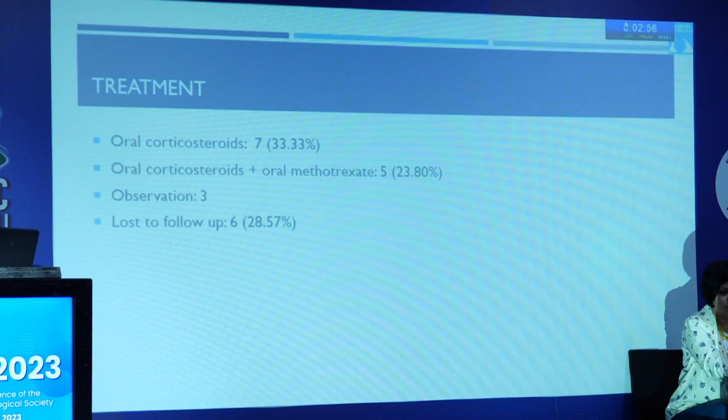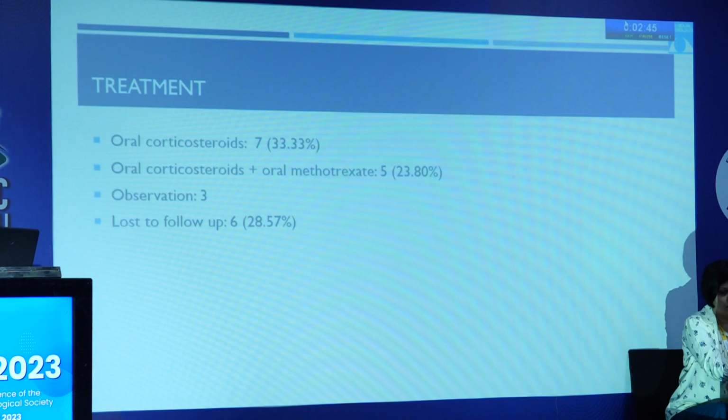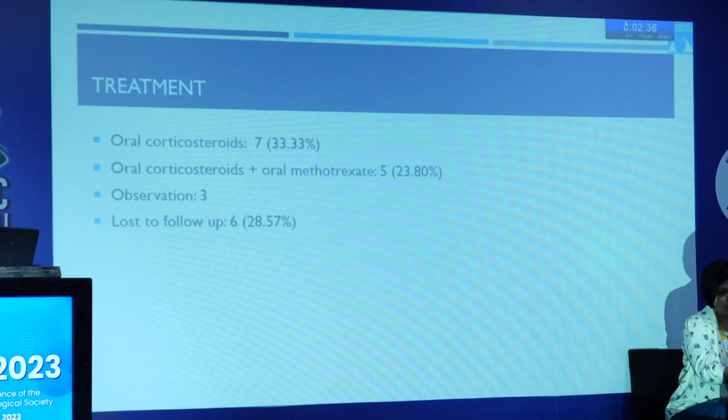In accordance with a pulmonologist, we treated these patients. Oral steroids were given to 7 patients. 5 patients who did not respond to oral steroids were started on additional oral methotrexate. The mean duration of treatment was around 2 to 4 months for these patients. Observation was done in 3 because the mass was completely removed. 6 of our patients were lost to follow-up post-surgery.